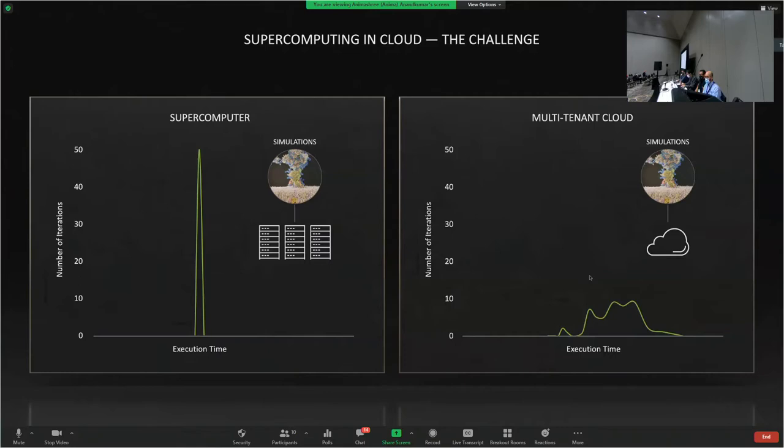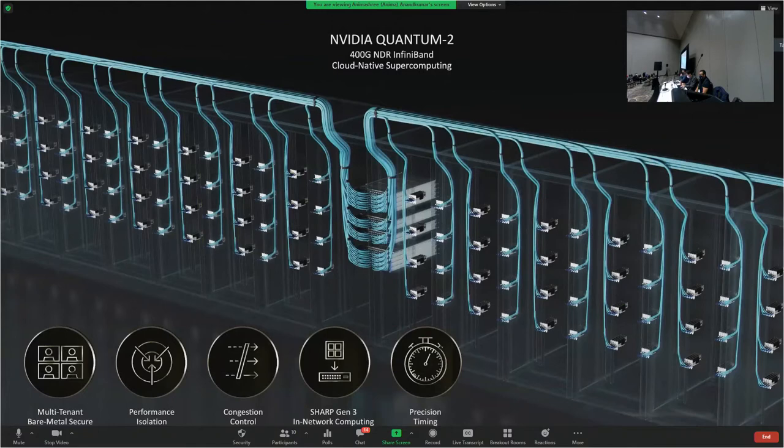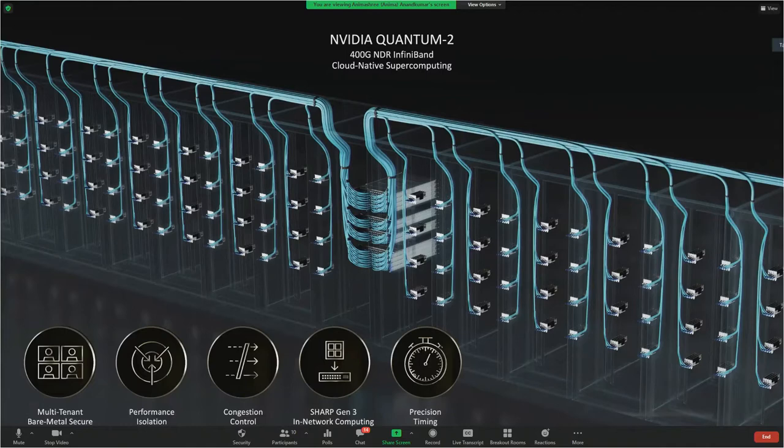And that's where the NVIDIA Quantum 2, the InfiniBand that was recently announced, is for the first time able to handle these challenges. It's able to have bare metal performance, but also support multi-tenant secure applications and have performance isolation and telemetry-based congestion control, so that one application doesn't overwhelm the traffic. Also, it is 32 times faster in network computing, so that can support very large scale AI training and other loads. And lastly, nanosecond level precision timing that can handle a range of different distributed applications and allow the handoff and other overhead to be minimized so we can avoid race conditions.